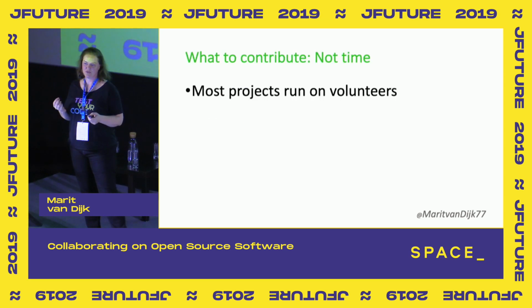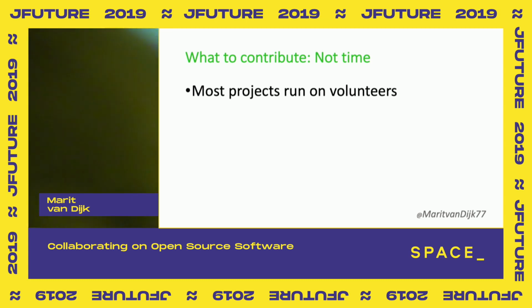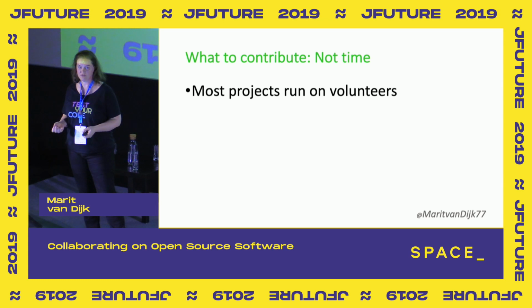A reminder, I know that we get frustrated with our tools, but most open source tools are made by volunteers. I don't get paid for any of my work on it. I just do it in my spare time because I like to do it, because I'm weird, I guess.